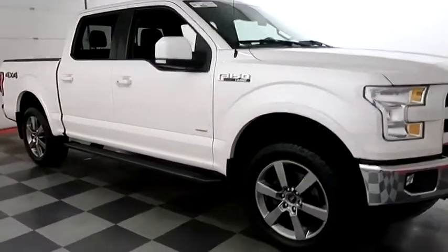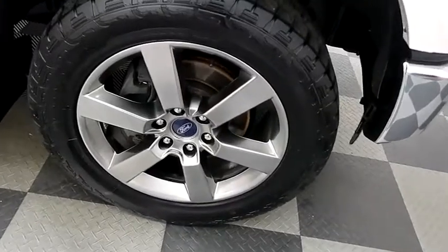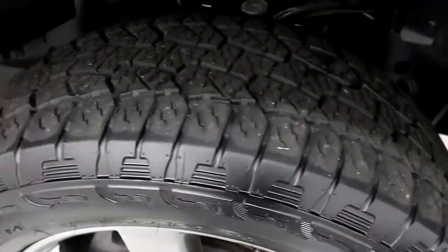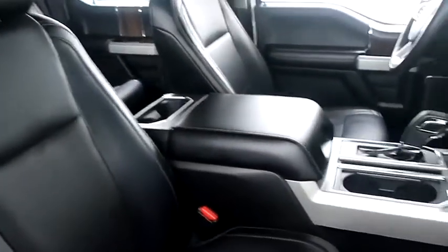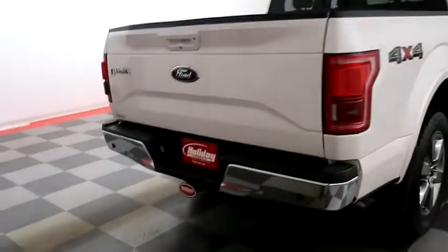A look down the passenger side, you have alloy wheels. Those are 20-inch alloy wheels and they are wrapped with Hankook tires. Running boards on the side. Inside, leather interior. Seats are clean all the way throughout. One more look down the passenger side, then swinging around to the back end.